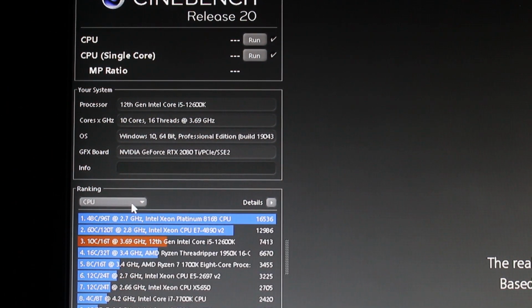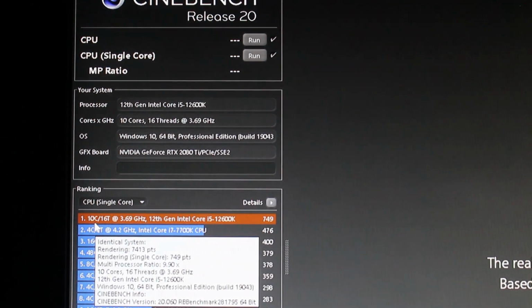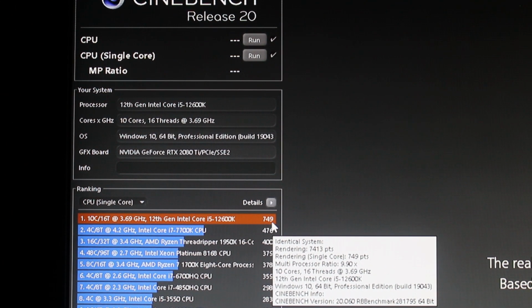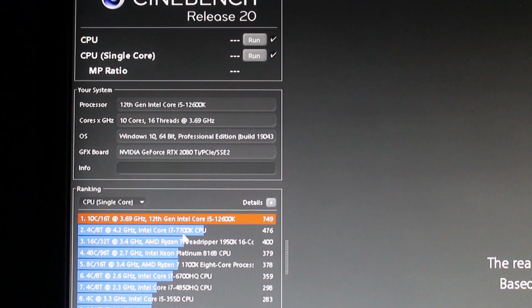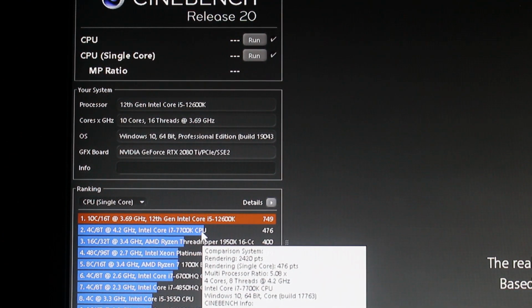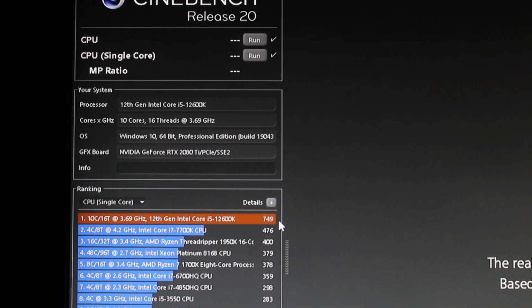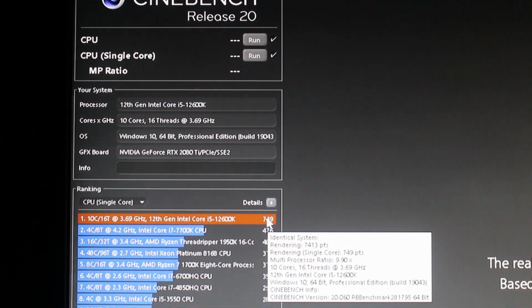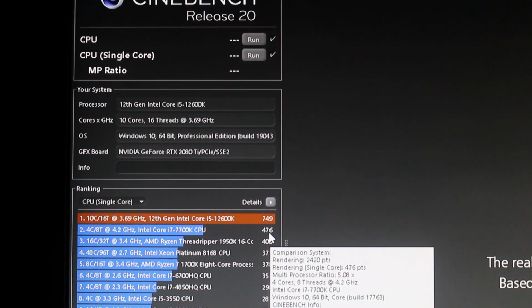It's really good. And let's see what we got for the single core. Boom. Single core here, we got 749, which is an amazing score. On this chart, I got some oldies, but look at that. It really destroys the 7700K. And that thing had a pretty decent single core too, especially when overclocked. Definitely could get over 500 on that. But again, this is overclocked, and it should be interesting when I overclock the efficiency cores as well. I will do another benchmark video later just for Cinebench. Okay, so let's go on to the next benchmark.